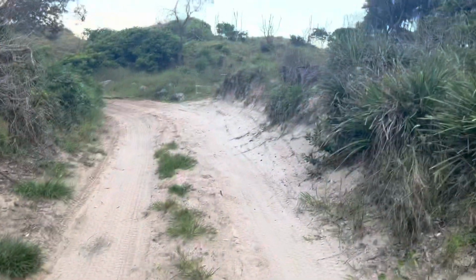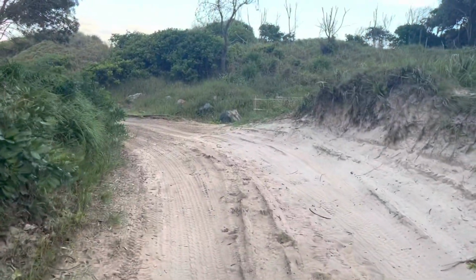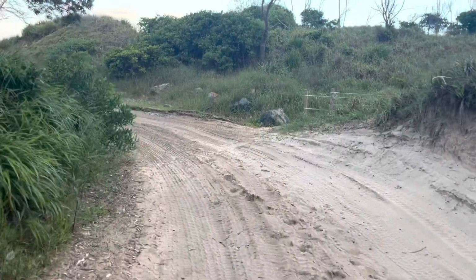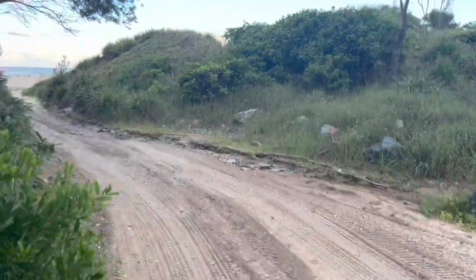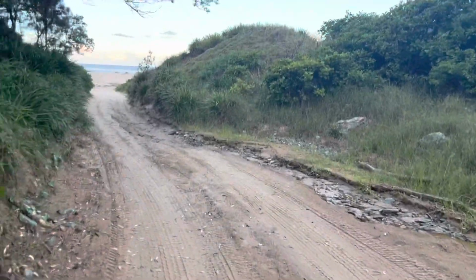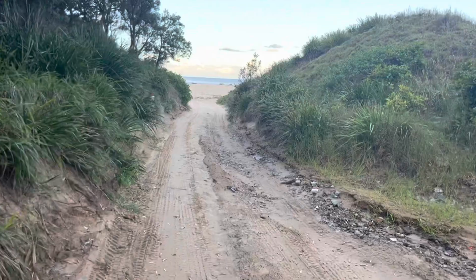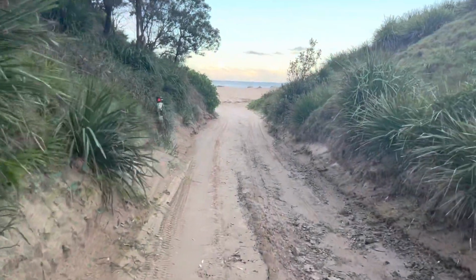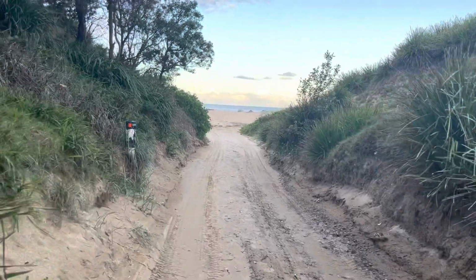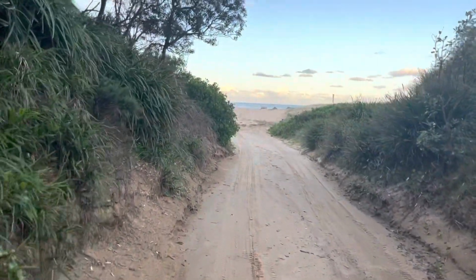So I probably could have driven up this track, but I don't have a permit. It leads to the beach. You could drive up and down the beach. It also leads to the Mud Bishops outlet, and that's what we'll be looking for, the Mud Bishops outlet. As you can see, well, maybe you can't see, but I can tell you there's been a lot of rain here last week.